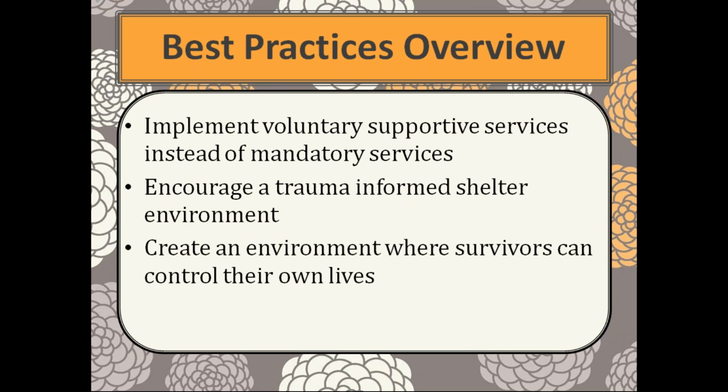And instead, what we want to do is create an environment where survivors control their own lives. Survivors choose if they want to take job skills classes or parenting classes. Survivors choose if they want to come to a group counseling session or meet with an advocate for housing referrals or whatever it may be. We want to make sure that our services are survivor-driven and survivor-led, and that they are centering on empowering survivors and giving control back to the survivors that we work with.